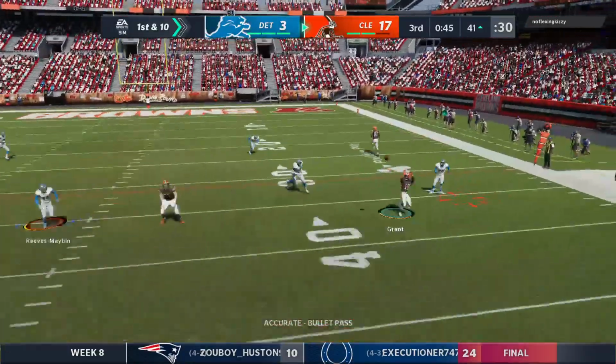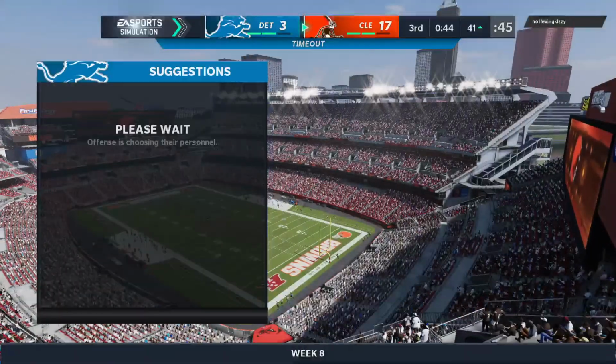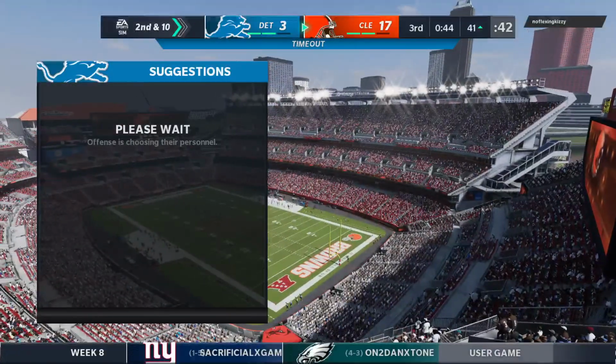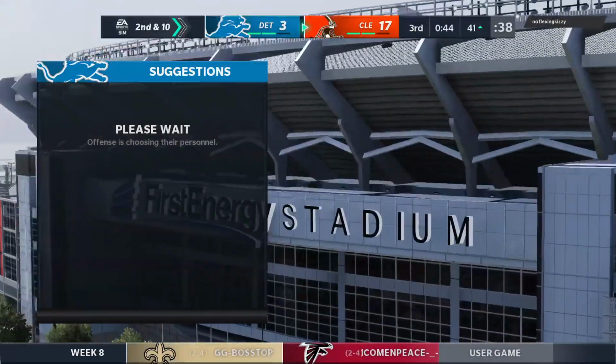On 1st and 10, Mayfield. And his throw's going to be incomplete. Now the defense going to use the first of their timeouts. That'll leave them with 2 remaining. We'll be back after this.